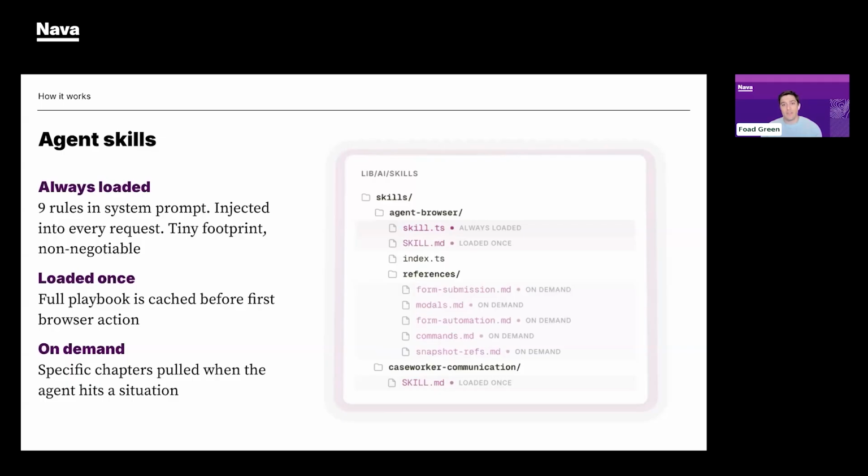So we employed a new agent pattern called skills. And this has 3 tiers. And you can see the file structure here on the right. It's just a file tree. The first tier is always loaded. These are 9 rules that are injected into the request every time. They have a tiny footprint and they're non-negotiable.